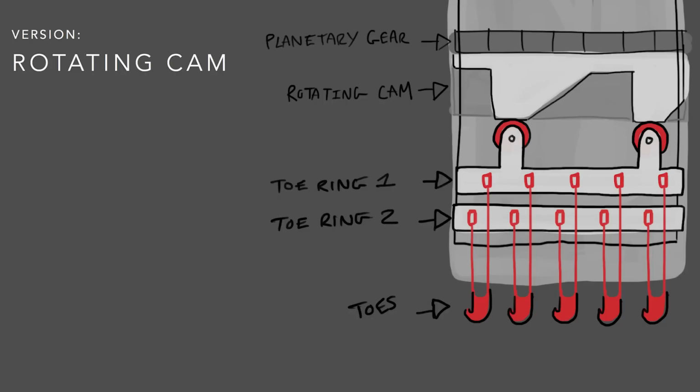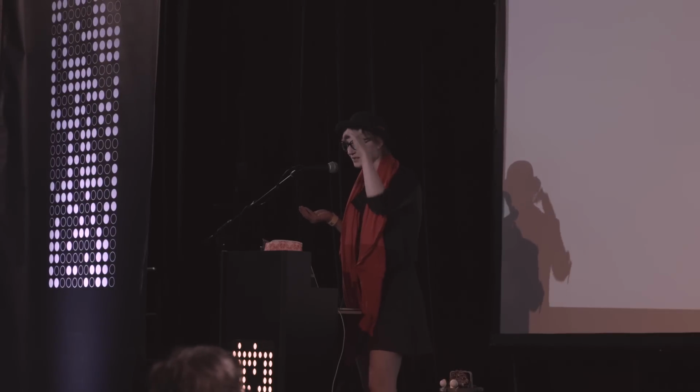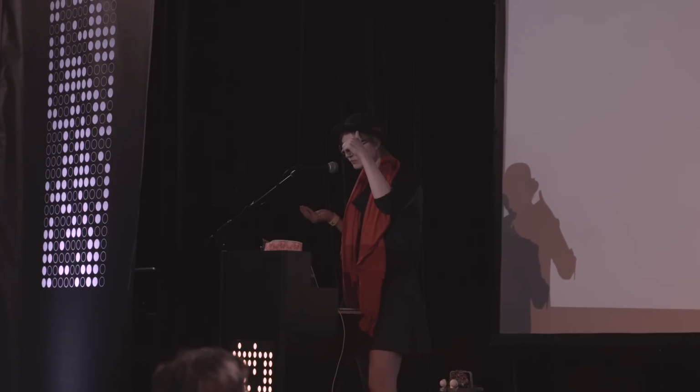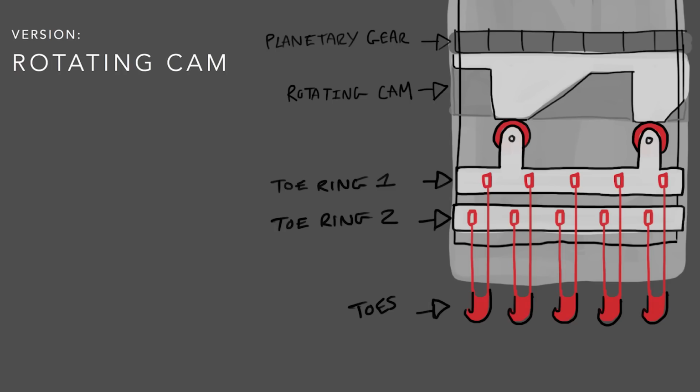The way that this worked, and it worked pretty well in the beginning, is that I had a planetary gear sitting on top of a cam that once it rotated, the ramp of the cam would press down on some rollers that sat on top of the ring, and as the bump rode on top of the rollers, it would press the entire thing down, thus actuating it.